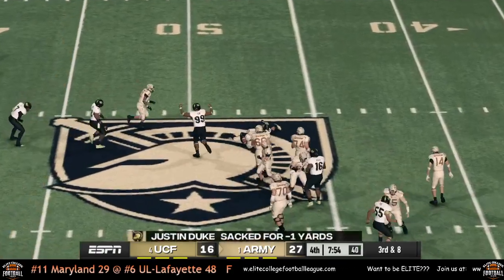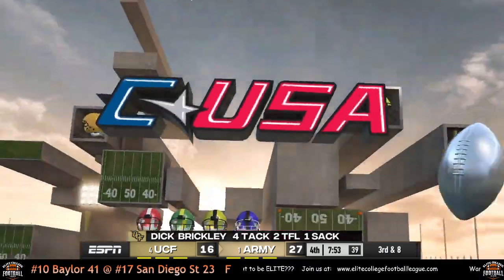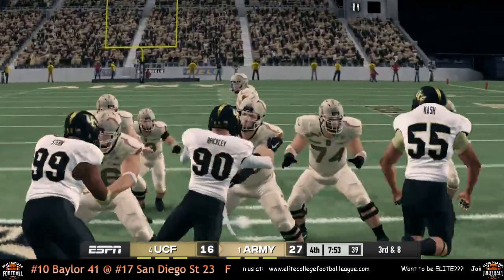He's going to try and scramble. They'll make the sack. I think the offensive line missed a block there. Somebody did. It was like a jailbreak up front, and the linebacker will get the credit for the sack.